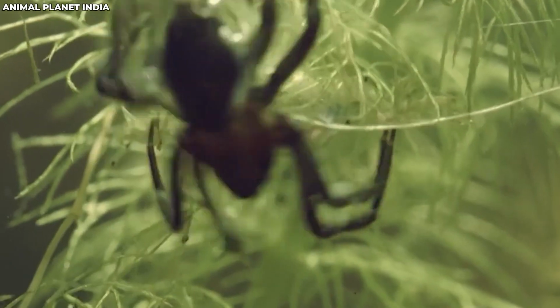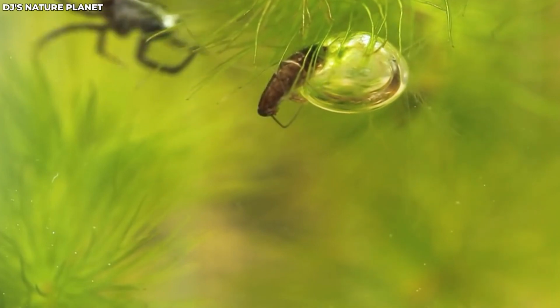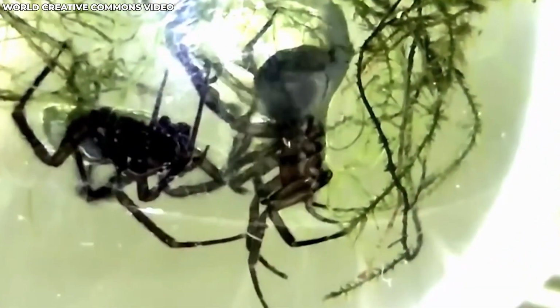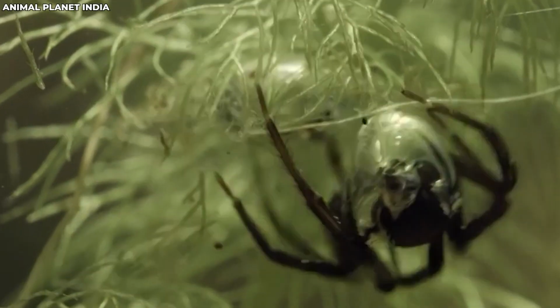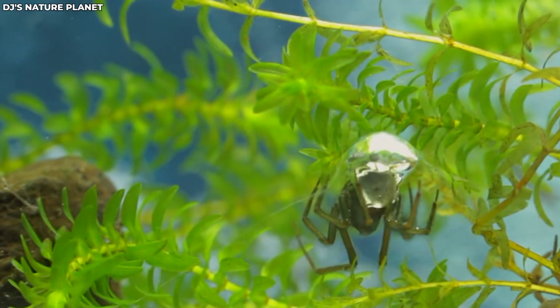Additionally, diving bell spiders are excellent hunters. They use their silk to create a web around the diving bell, which functions as a fishing net. When small aquatic insects get trapped in the web, the spider leaves the bell to retrieve and consume its prey. The diving bell spider's ability to thrive underwater is truly extraordinary. It's a great example of how animals adapt and use innovative strategies to make the most of their environment.